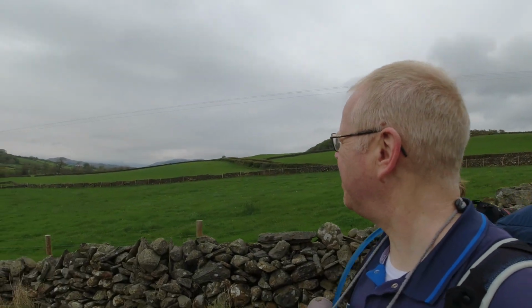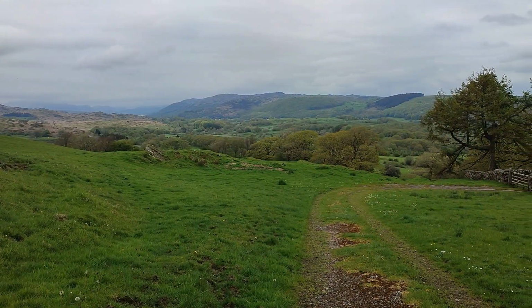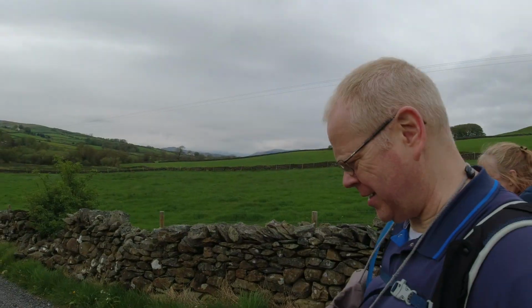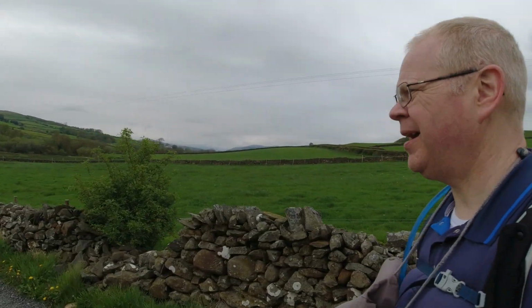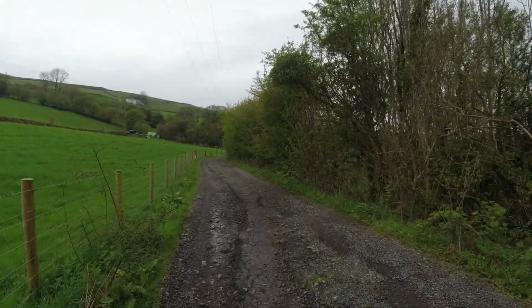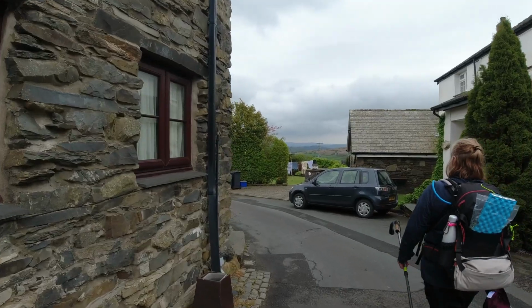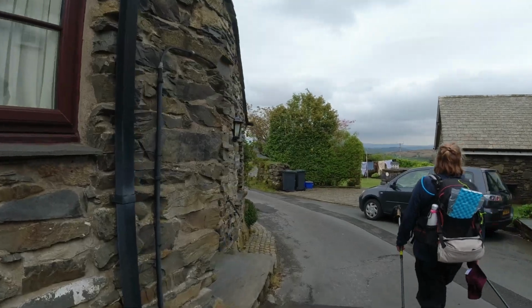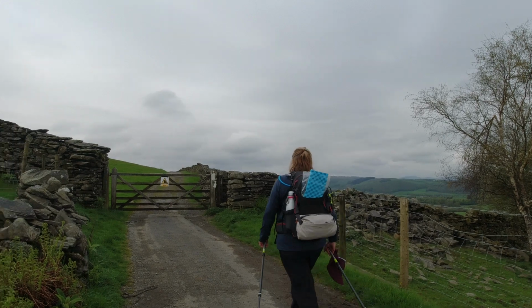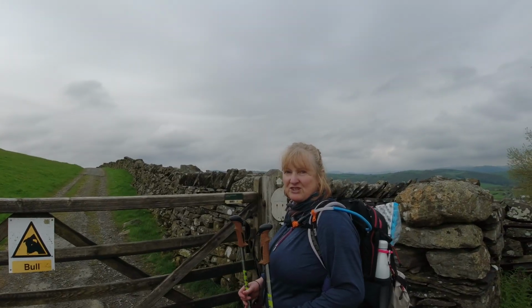Start making the hills out in the distance there. The Lake District. We're just coming into Gaithwaite. This is a bit I've been dreading.